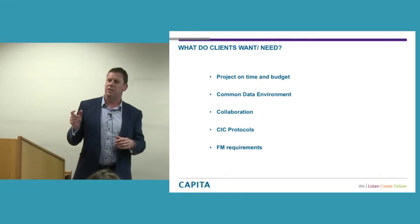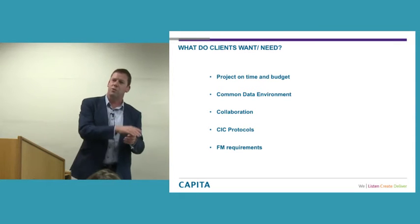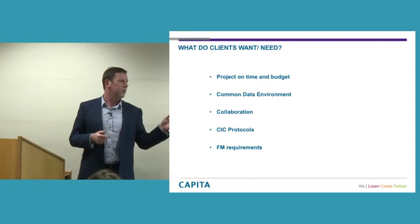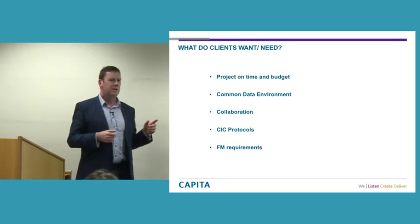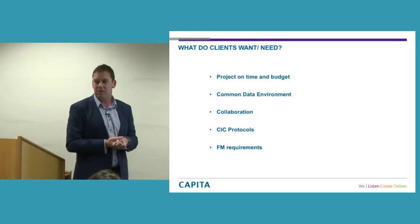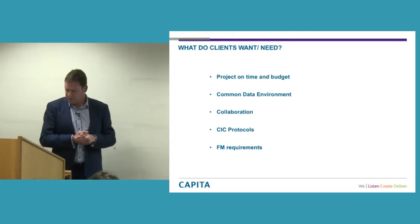That's important, especially when we come to the ownership of models, where people are still twitchy about, if he uses my model, imports it into his, and there's a mistake, who's actually liable for that mistake? So it's trying to get over that. And then the FM requirements. FM requirements can be hampered by, is the client actually going to be operating the building at the end? Is it a developer? The developer is not going to care about doing anything to help the final FM unless he can get a better return when he comes to sell the building. So something to bear in mind.